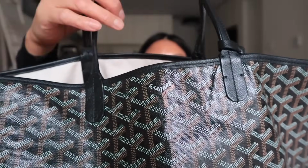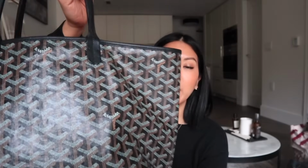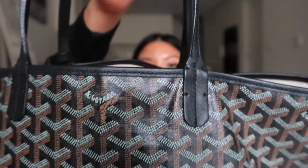And then my favorite tote bag still to this day is my Goyard St. Louis tote. This one is about 5 years old. Still one of my most watched videos, all of them by showing my Goyard St. Louis tote, but you can see the wear is pretty much, I don't want to say it's non-existent, but it's really good. There might be minimal rubbing of the paint off of it, but no regrets getting this.